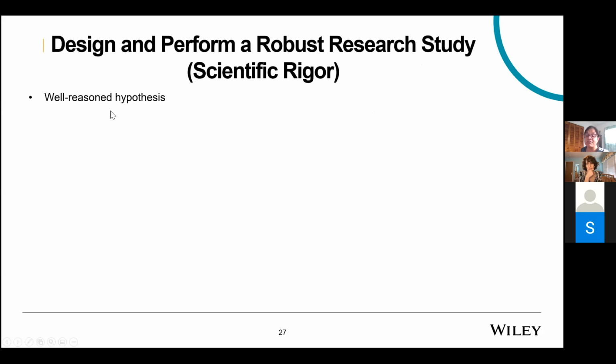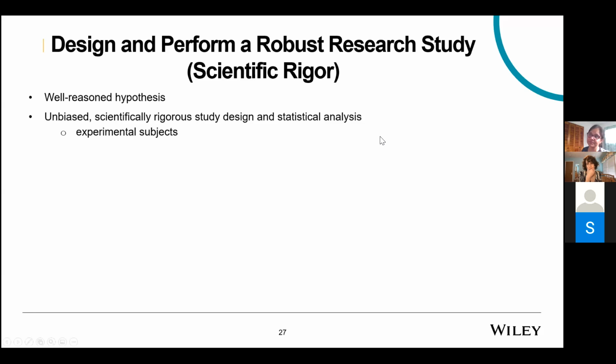You should have a well-reasoned hypothesis, unbiased, scientifically rigorous study design and statistical analysis. Now, I'm not talking about writing your paper. This is when you're designing your study. It's only when you implement all these things at the level of actually designing your study and experiments that you can report it in a better way when you're writing your paper.